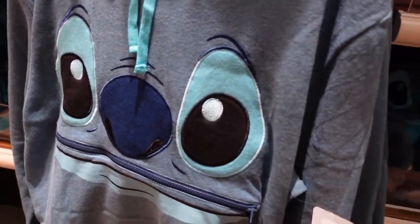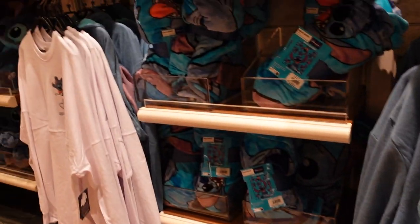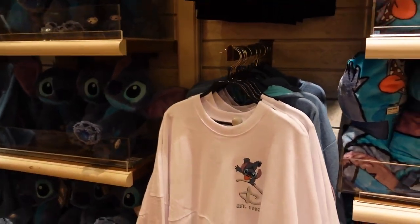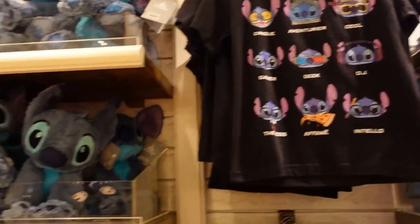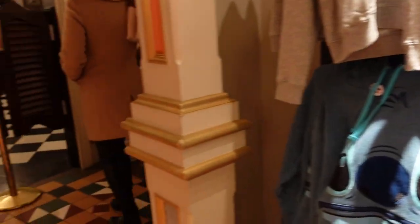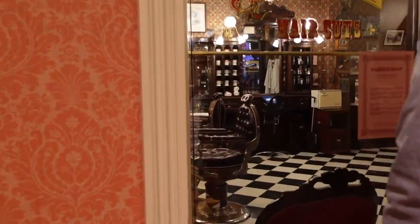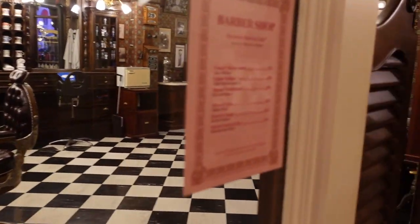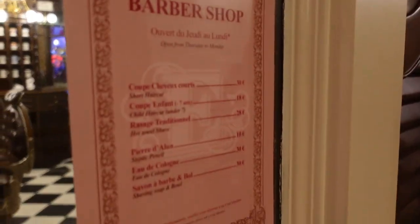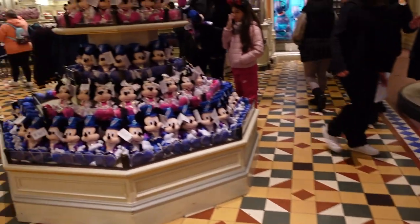How much is this hoodie? 70. Oh, and his mouth is the zipper for the pocket. I like that. There's a spirit jersey. That t-shirt is 14. What's that? Oh, it's a barber shop. Is that, oh my goodness, like a proper, I wonder if you could actually get a haircut in there. Oh, there's a price list, so you can. Open from Thursday to Monday. So if you're desperate for a haircut while you're in Disney.